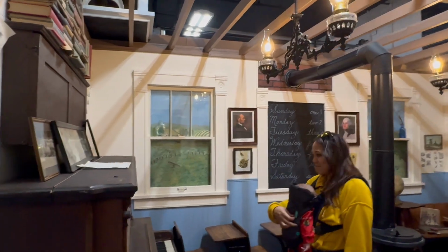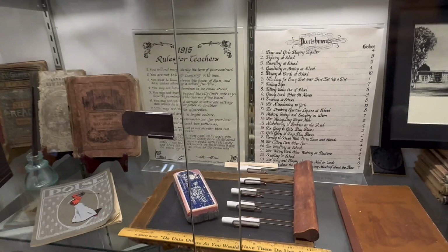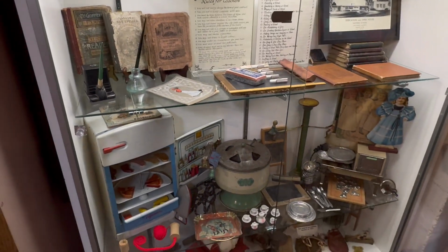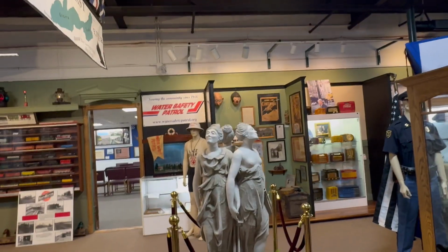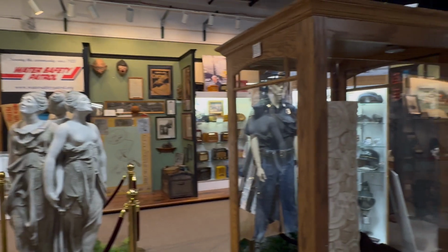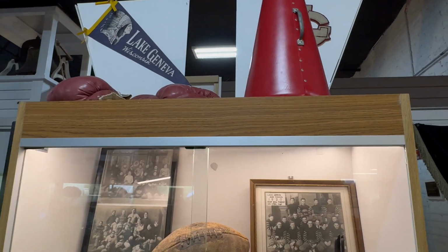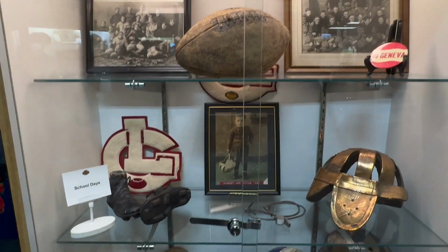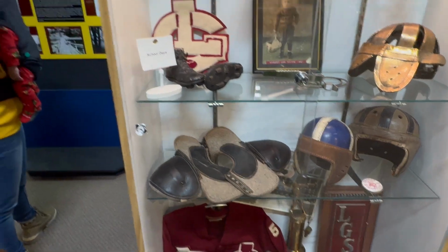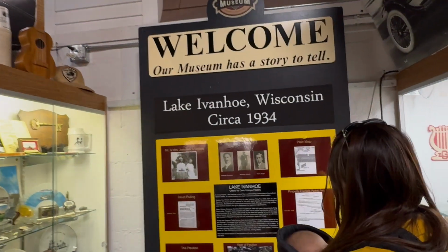Is there a dunce cap in the corner? No. Oh, look. It's the lion, the chalk. I saw that over there. Breasticles. There's like 3 Asian looking ladies here. Of course, the Asians would have to be risque. Look, it's the footy ball and some baseball. Old historical football cleats. Yay, sports team. Yay. Lake Ivanhoe, Wisconsin, circuit 1934.